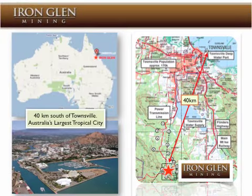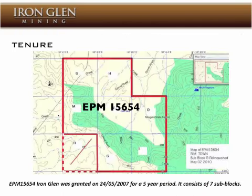The Glen tenement is located in North Queensland, 40 kilometres south of the city of Townsville. Townsville is Australia's largest tropical city and a major regional centre for commercial and government services in North Queensland. The tenure for Glen is held within EPM 15654, which provides a permit for exploration through to mid-2012. It consists of 7 subblocks.